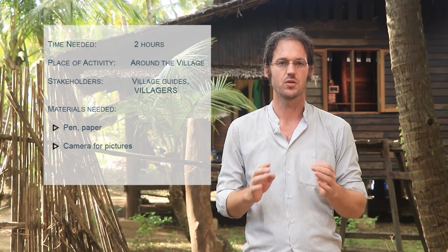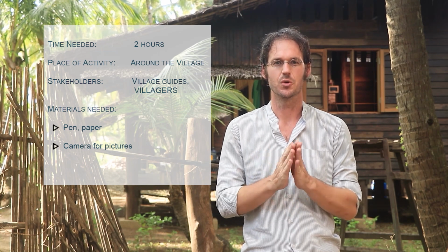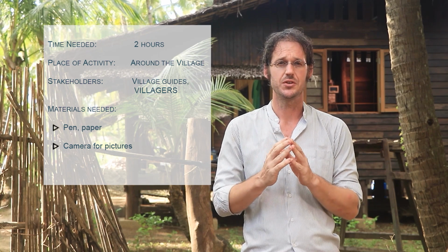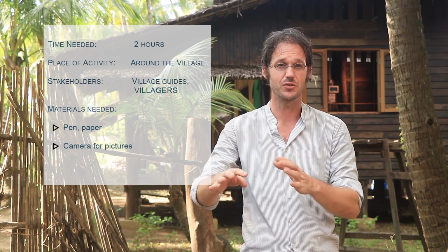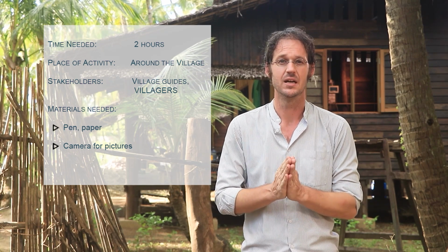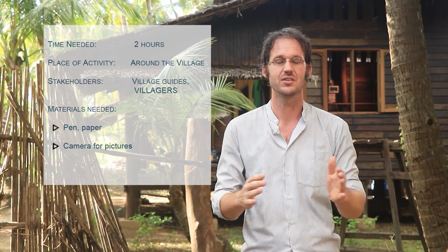The activity will take you roughly 2 hours. It depends a little bit how deep you want to go in this analysis. You should try to cover the whole village. Don't look only in one place. Try to really see different places in the village. It for sure depends a little bit how big the village is, but try to cover as much space as you can.